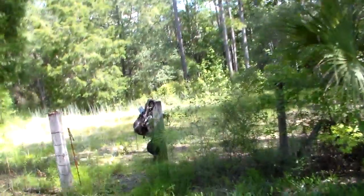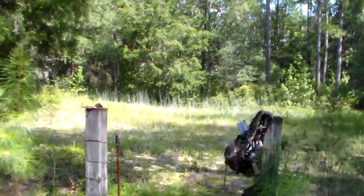Oh, yeah. And they've put a fence around here with a gate. It's just a classic little old, not even chicken wire. Chickens could go right through that.